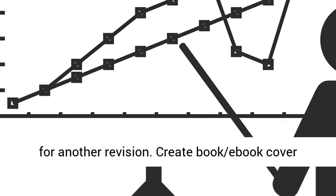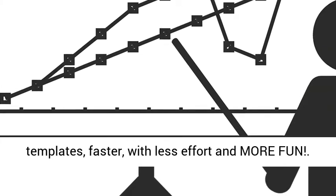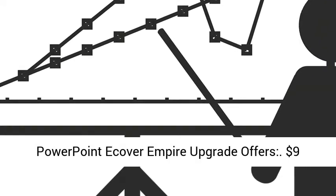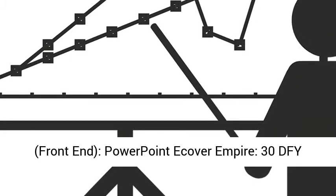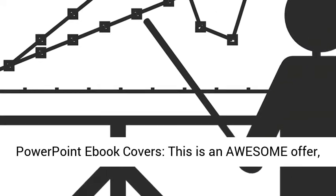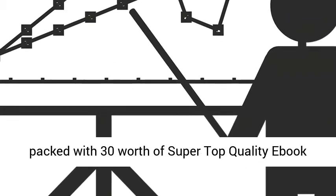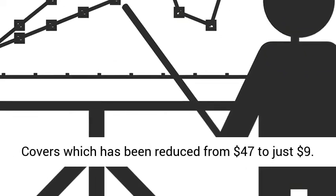PowerPoint Ecover Empire upgrade offers. $9 front end. PowerPoint Ecover Empire 30 DFY PowerPoint ebook covers. This is an awesome offer, packed with 30 worth of super top quality ebook covers, which has been reduced from $47 to just $9.